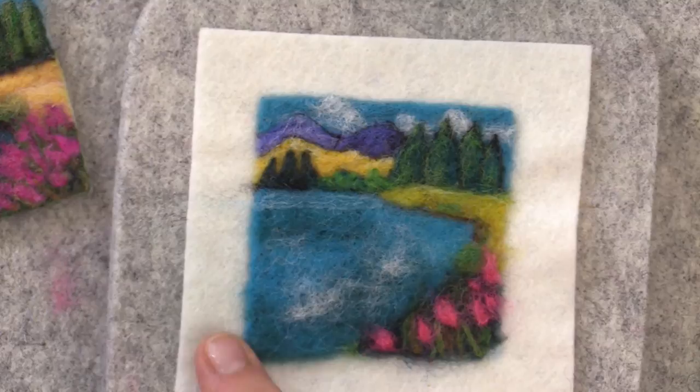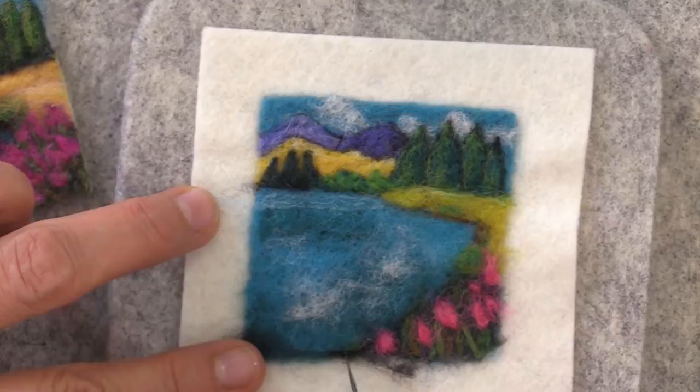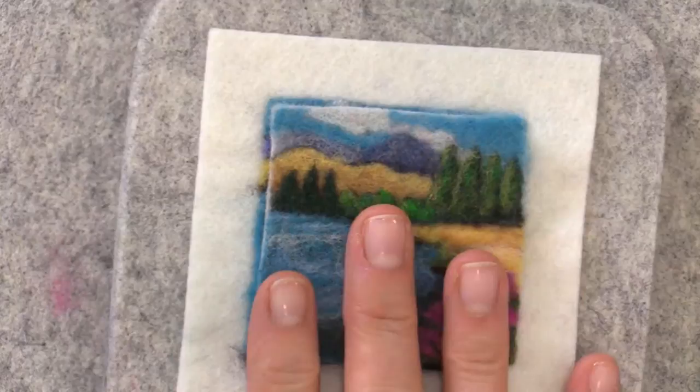So what you can do is just darken that little part of the water right there before you finish. So go over your whole picture, get everything laying down nice and flat. And then you can trim this picture off into a little square like we did here. You could put it on a greeting card.